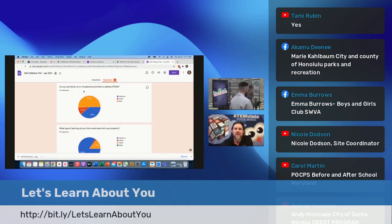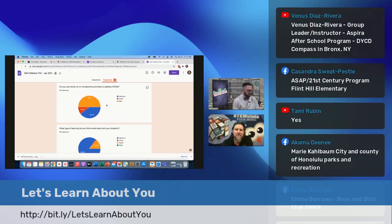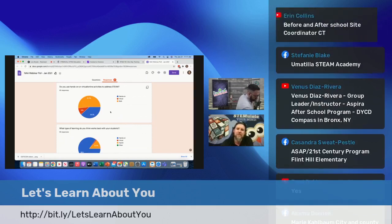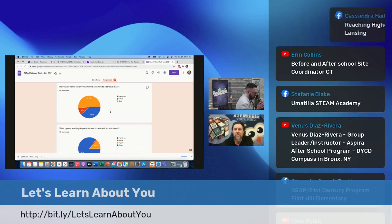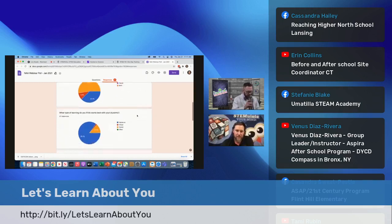The second thing is, do you use hands-on or virtual online activities to address STEAM? Looks like we have half or both, some virtual and some hands-on. That's a common response that we're seeing amongst the after-school programs that we work with. Each state has their own requirements as to whether you can be in person or whether it's all virtual, so usually it's a blend of both, which we're seeing a pretty even split there.